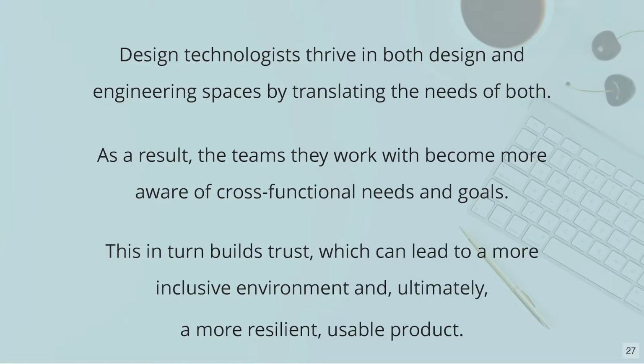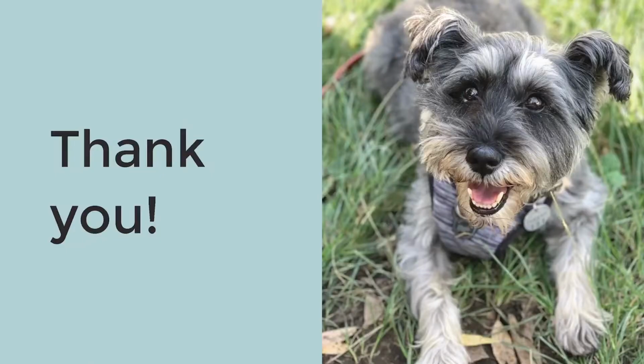It can lead to a more inclusive environment and ultimately a more resilient, usable product because you're taking care of a lot of issues very early on in the cycle that don't pop up later down the line and don't need further work in the future. To wrap this all up, I hope everyone here feels encouraged and supported to think like a design technologist, to maybe learn a new language or a new tool, and potentially broaden your horizon. Thank you very much.